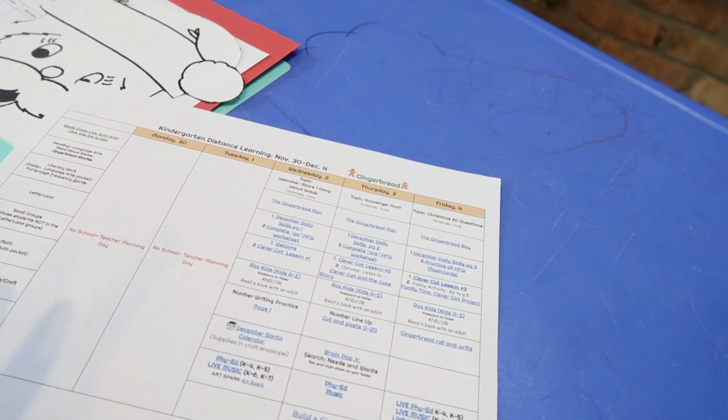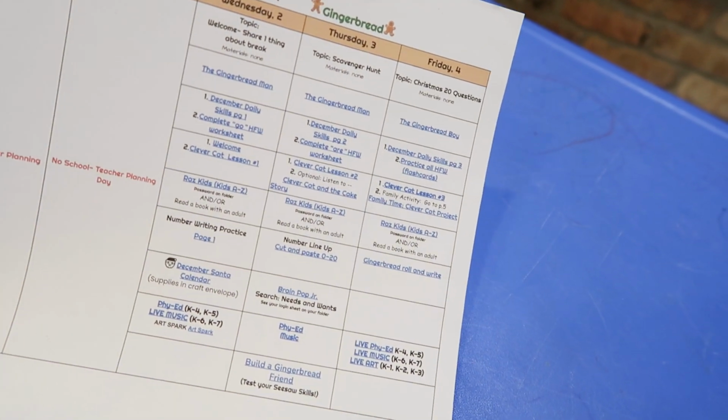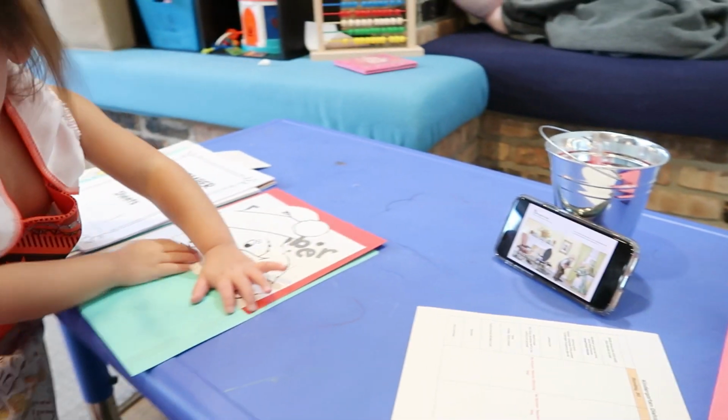There was no meetup today. We tried logging on and nothing happened. So we're just going to work our way through this list, and then we might still do our preschool time a little bit, but they're playing nice and happy, so we're just going to try to knock this out really quick.